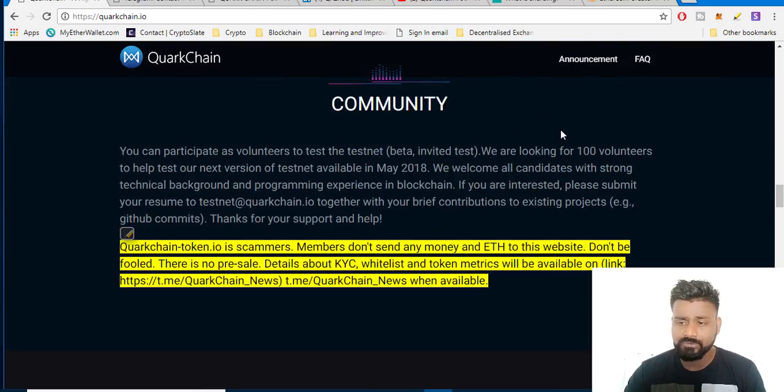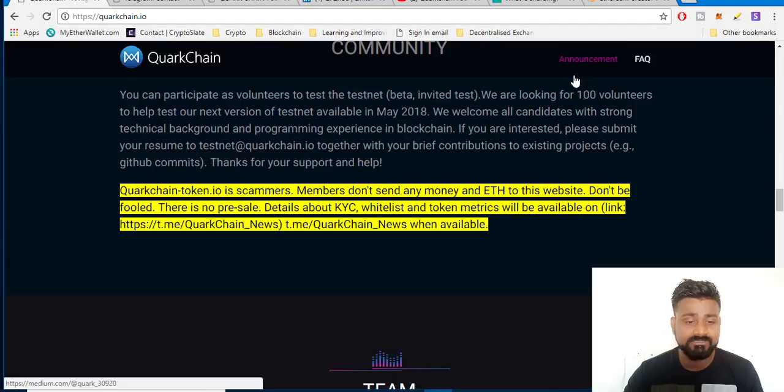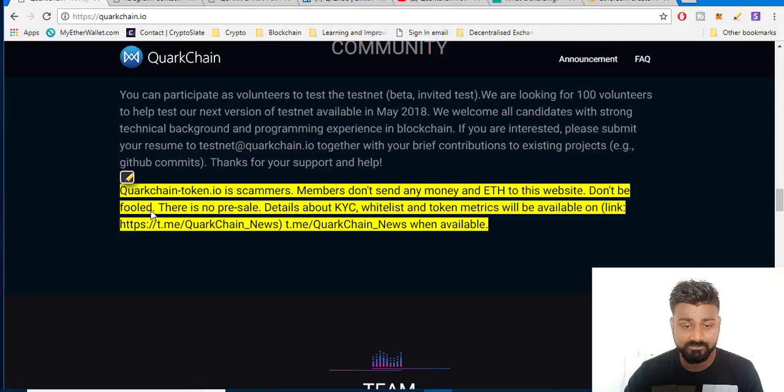It turns out that there is already a scamming website with the name of Quarkchain. They have actually put a notice on the main page itself saying that Quarkchain token.io is a scammer. So this is a scam. When you Google it, the first one you will find is the paid Quarkchain website, which is token.io, a scammer. Members, do not send any money or ETH to this website. Don't be fooled. There is no pre-sale going on right now.